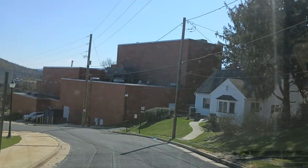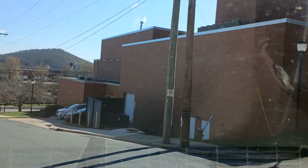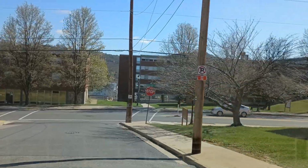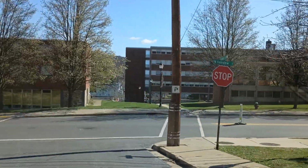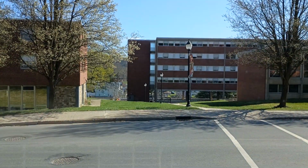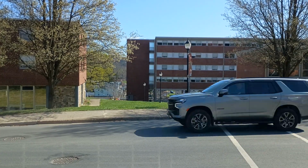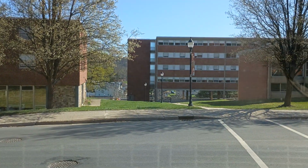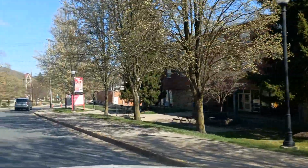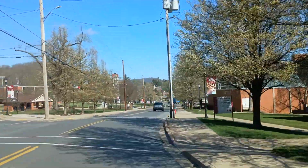But that right there, the cemetery, I didn't want to go out and unchain that and go back up clear to the top of the hill there. But that is one of the highest areas in Lock Haven. Well, I'll be back for that.